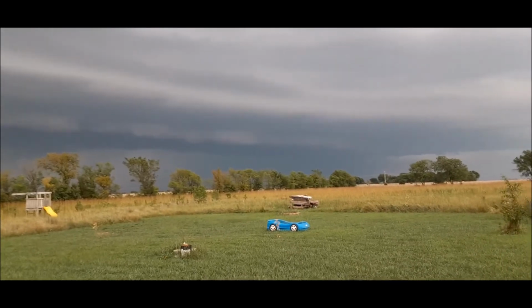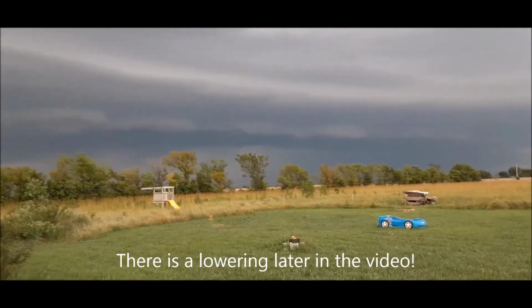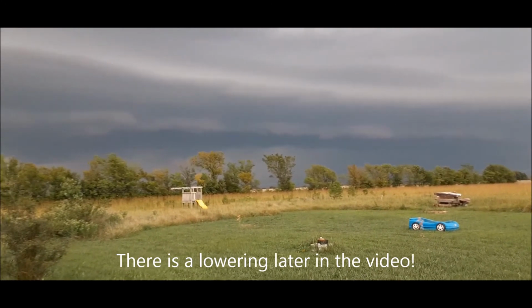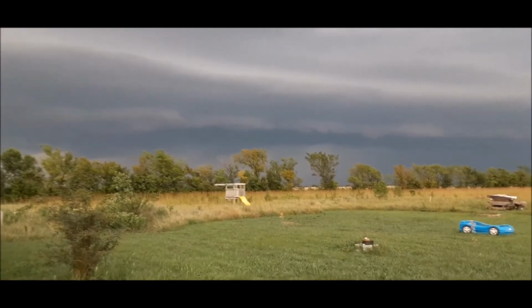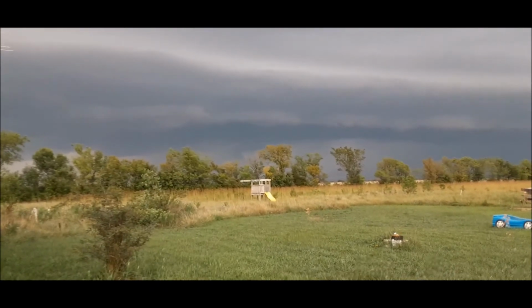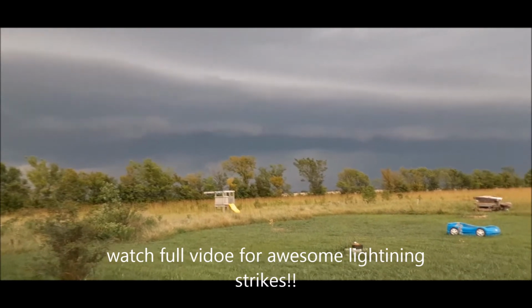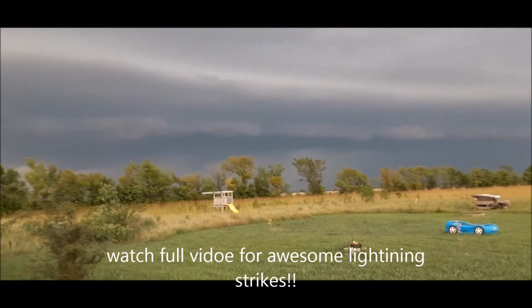I don't see a lowering. They were talking about some lowerings, but haven't seen any lowerings. Does look like it's going to have some pretty good wind in it. Hopefully cooler.